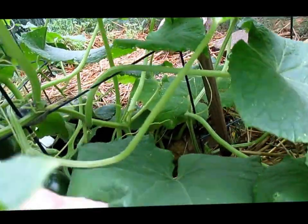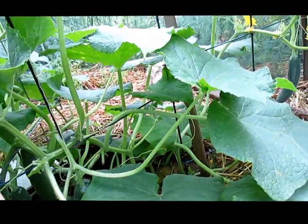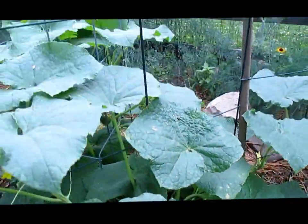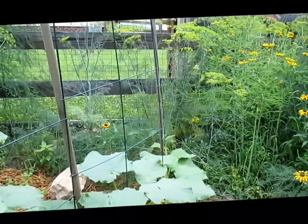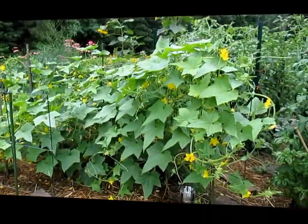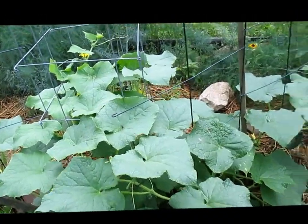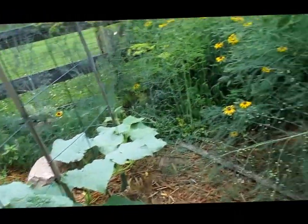I like to cut my cucumbers before they get big. I like them when they're nice and tender. I don't like those big seed cavities. So I'll probably be cutting those in a few minutes. But yeah, that compared to this as far as size. They're both good cucumber plants, so worth growing.